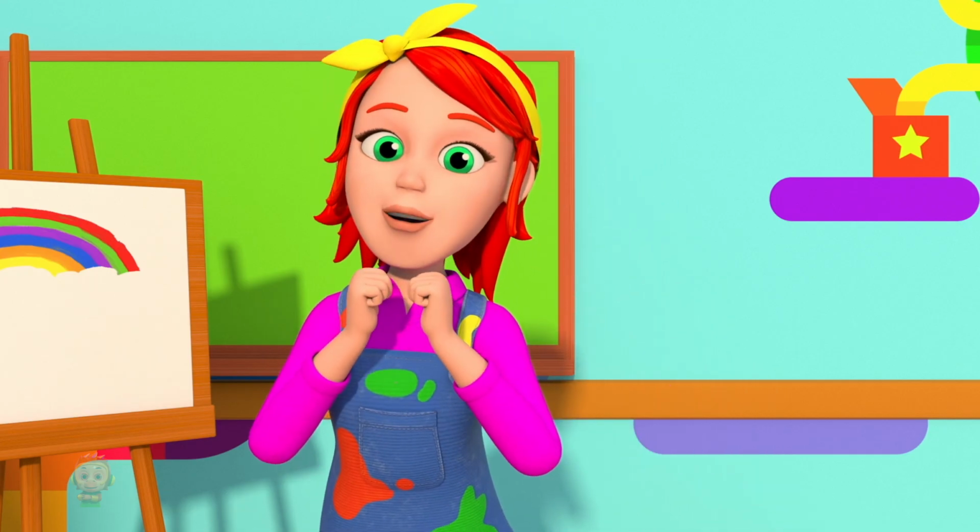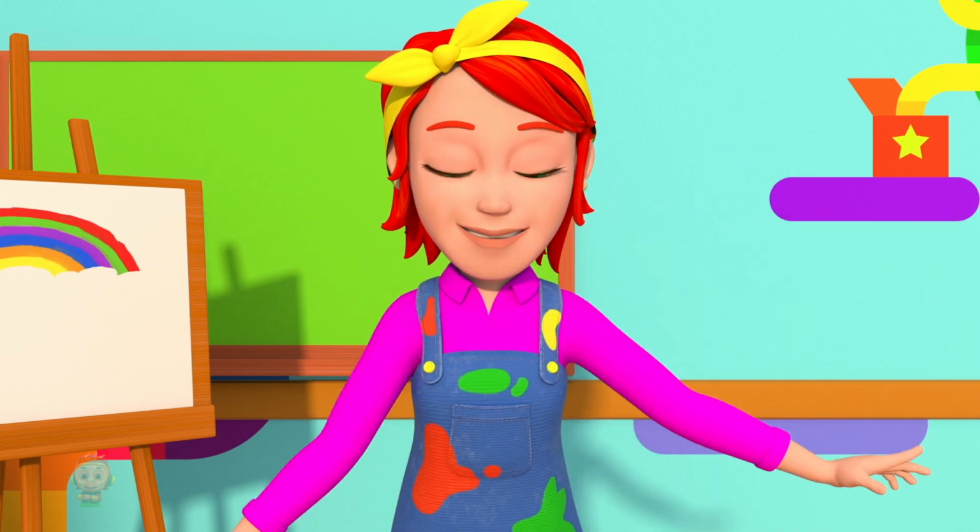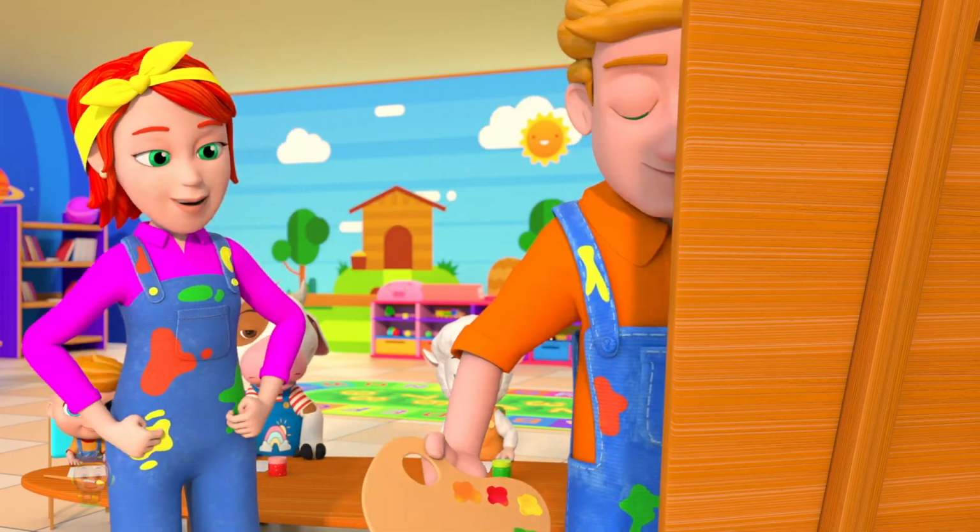Colors are so beautiful. A rainbow, so wonderful. Red, green, purple and blue. With orange and yellow too.